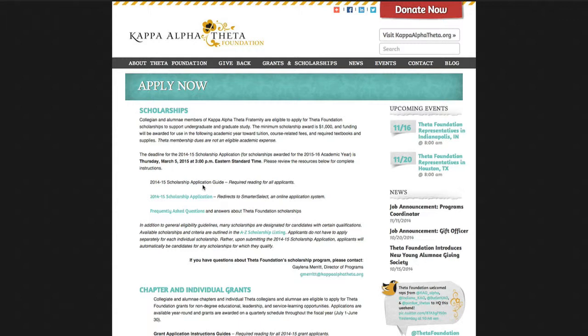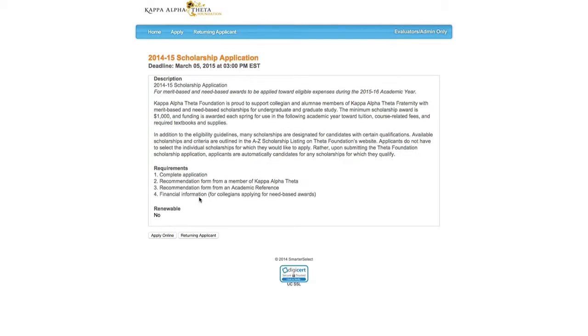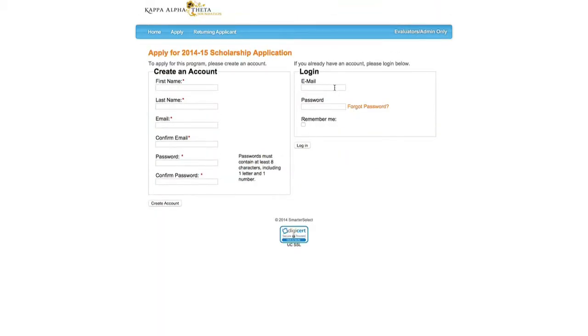To open an application, select the link for the 2014-15 scholarship application, which will redirect to smarterselect.com. When you reach the application landing page, select Apply Online if you have not previously created a Smarter Select account, or Returning Applicant if you already have an account. Then, create an account or login as applicable.